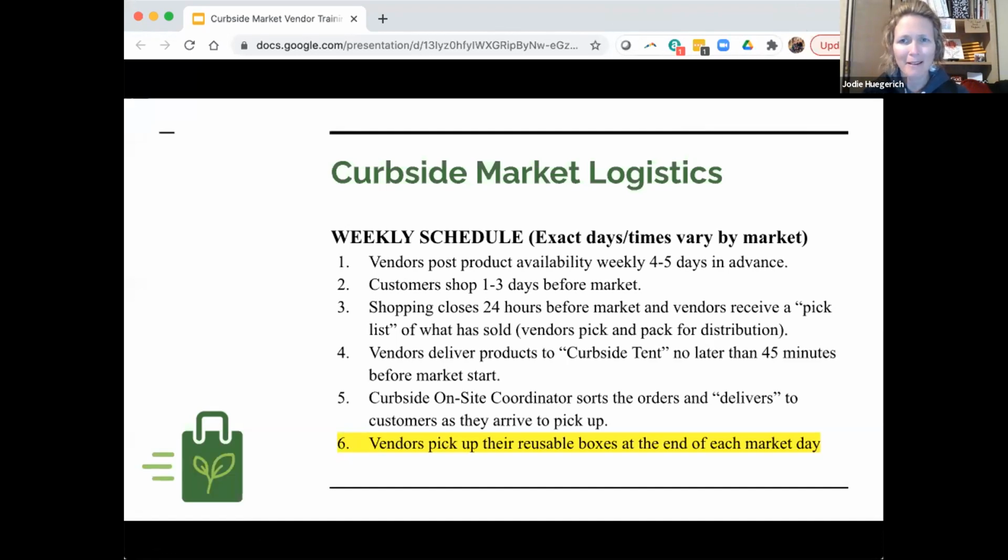We know it's a little work right now getting your products in, but after that, we want it to be just another market for you to sell your products, and to make it go as seamlessly as possible. I'm going to talk a little bit about logistics, and answer the other question that was in there as part of the logistics as we talk through here.